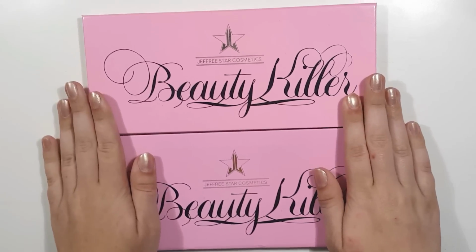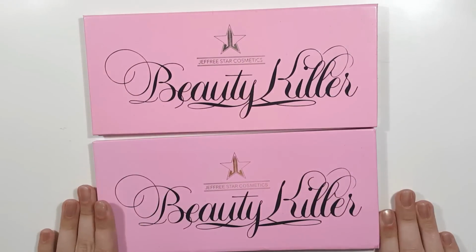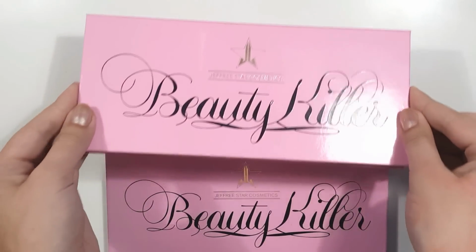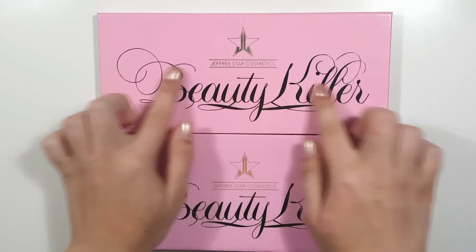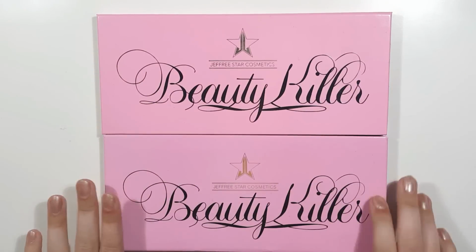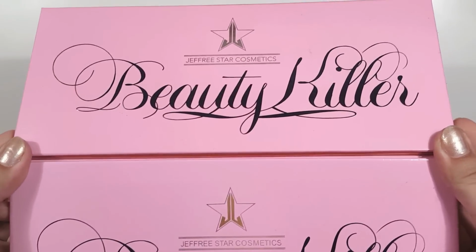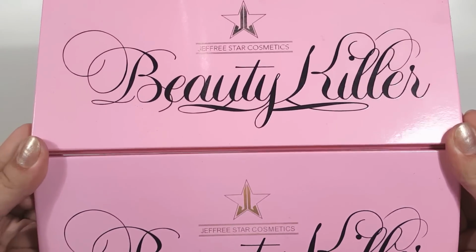Alright you guys, so these are the palettes. We have the real one on top and the fake one on bottom. You can see the fake one looks just like the real one. So the real one is a more pink, pretty color. This one's more of a dull, more of a lavender color. It's kind of hard to see on camera, but they're definitely two different colors.